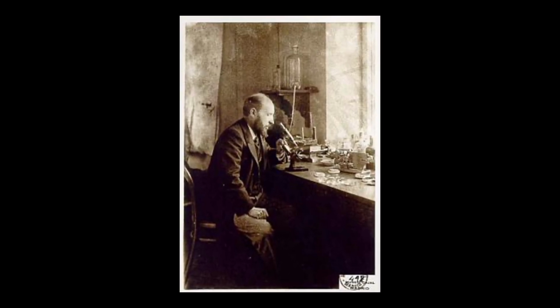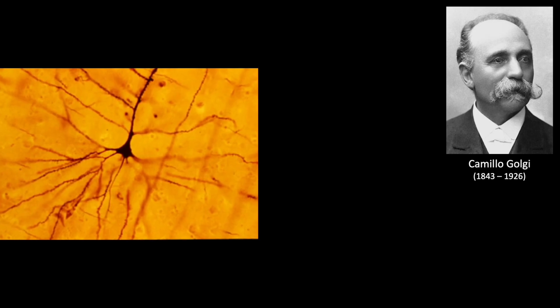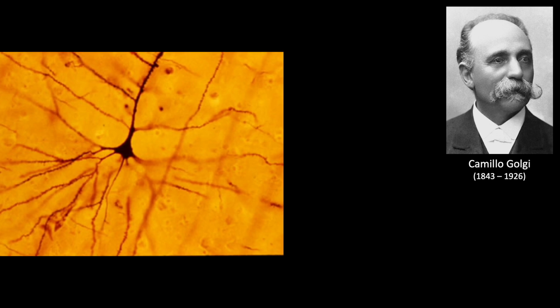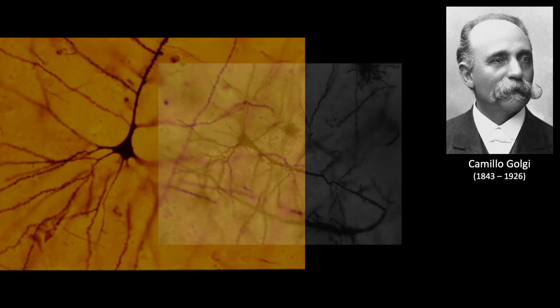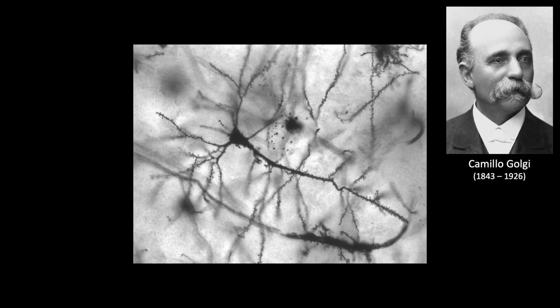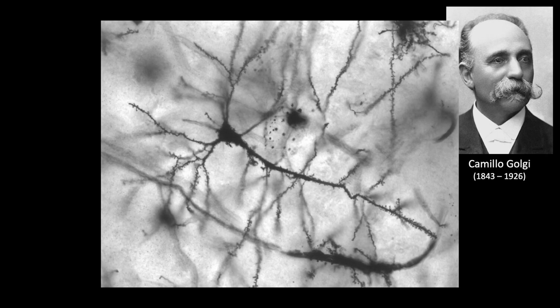Many of his insights relied on a new technique for studying brain tissue samples. Italian pathologist Camillo Golgi invented a stain called the Golgi method, which randomly associates entire individual neurons with the compound silver chromate, making their morphology visible using a light microscope. It was this staining technique that allowed Ramon y Cajal to start observing neurons from different parts of the brain and peripheral nervous system in unprecedented detail.